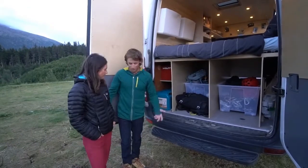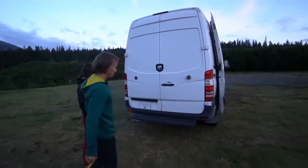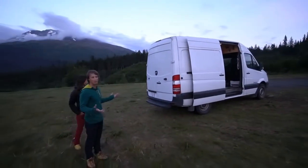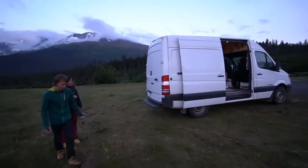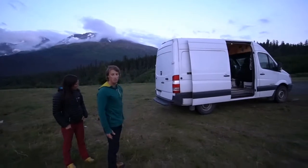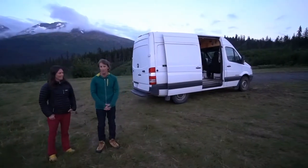If you want to continue to the outside, what you'll notice is that we intentionally chose a very discreet vehicle. It's got no windows. Usually when it's sunny and nice, we're outside anyway. We don't like to sit in the van and look out the window. We like to be outside enjoying it. So when we park up, it's just a plain white van, no windows, no one can see in with those curtains, and we can be there nice and cozy inside and park anywhere we want basically.